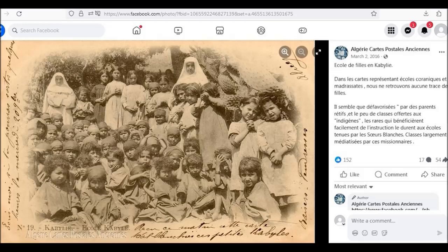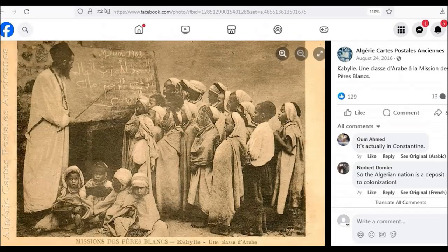Here is a European father, a white father in Kabylie, and you could read the first line. Kabylie. Une classe d'Arabes à la mission des Pères Blancs. Yes, the Kabylie are a group of local people. They call them Arabs today, or they call them Berber sometimes, or they call them Algerians.